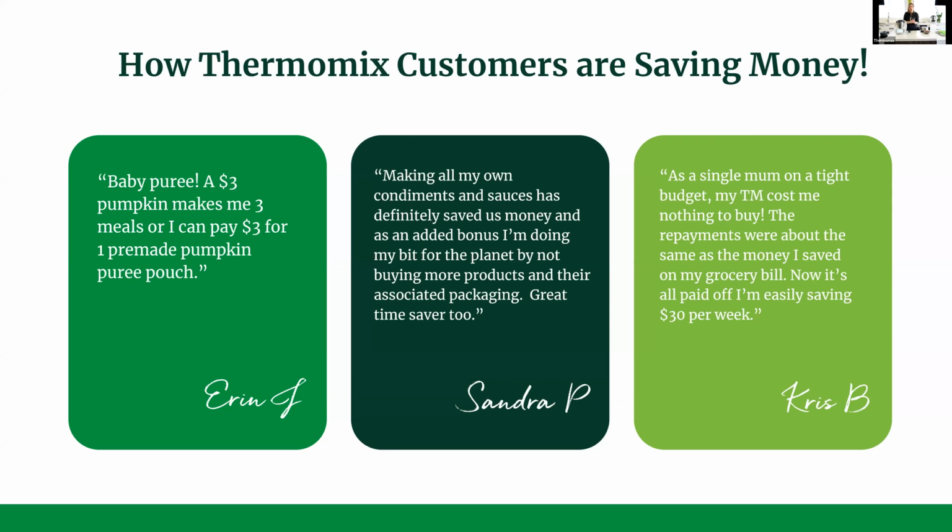Okay, so the testimonials. Erin's talked about baby puree and how much money she saves by making her own rather than purchasing it from the supermarket. Sandra makes all her condiments and sauces in the Thermomix, and that's where she's saving money. And Chris, who's on a tight budget, has found that her savings have helped her repay her Thermomix. I always used to tell my customers that it's probably one of the only appliances in your kitchen that's going to make you money, because once it's paid for itself, all that extra savings goes into your pocket. You could even start your holiday fund with the extra money that you save with the Thermomix.